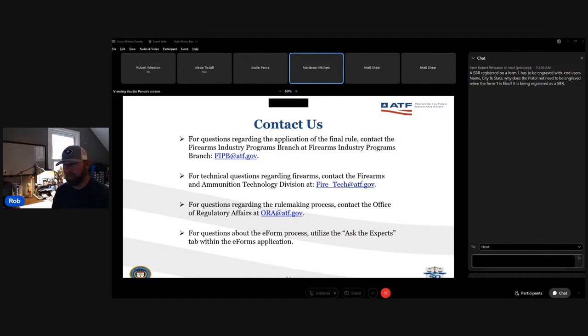Okay. Next question. Where do devices such as MCKs, where they have attached stabilizing devices, fall into this ruling? Does that device need to be registered? Yeah, you're talking about the CAA Roni kit, the micro carbine kit or conversion kit. They would need to be registered as they are very similar to the stock versions.